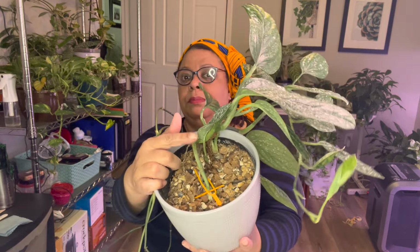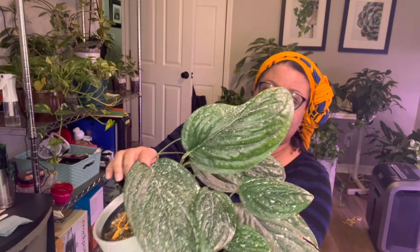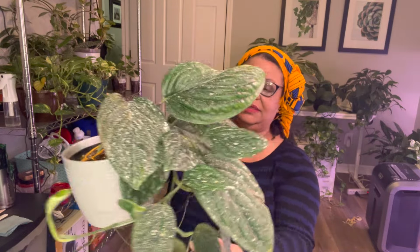This is my Monstera Peru, by the way. She has a baby coming out here, which is perfect. And she's got a new leaf right here, which, you know, I hadn't seen new growth on her in a minute. So all you gotta do is tell these plants that you're giving them away and they get some act right. But she's doing pretty good.